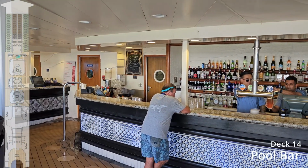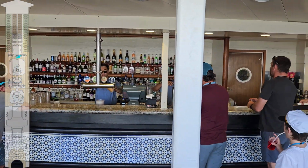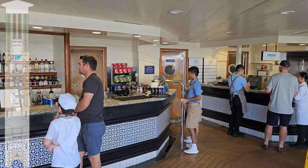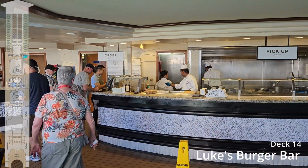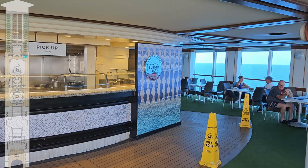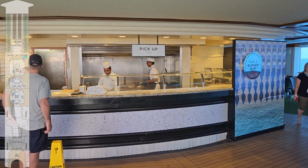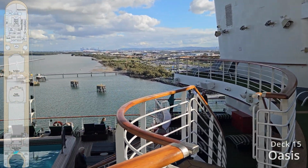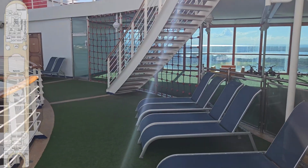Next is the pool bar. Then finishing off this deck is Luke's Burger Bar. For an extra fee you can have burgers, hot dogs, chicken wings and french fries. At the aft of deck 15 is the top level of the Oasis area that is separated from the outdoor play area of the youth and teen centres. So if you want to go to the Oasis but not be far from the kids, you have that option.